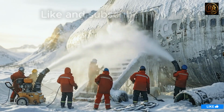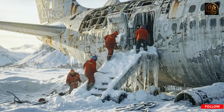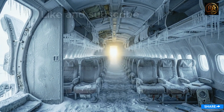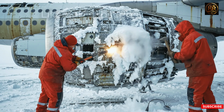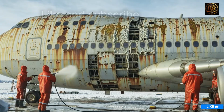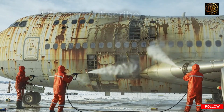Layers of frozen snow slowly disappear, revealing the aircraft beneath decades of winter. Frozen engines require careful attention before the aircraft can return to life again. Decades of dirt slowly wash away, exposing the aircraft's forgotten original structure.